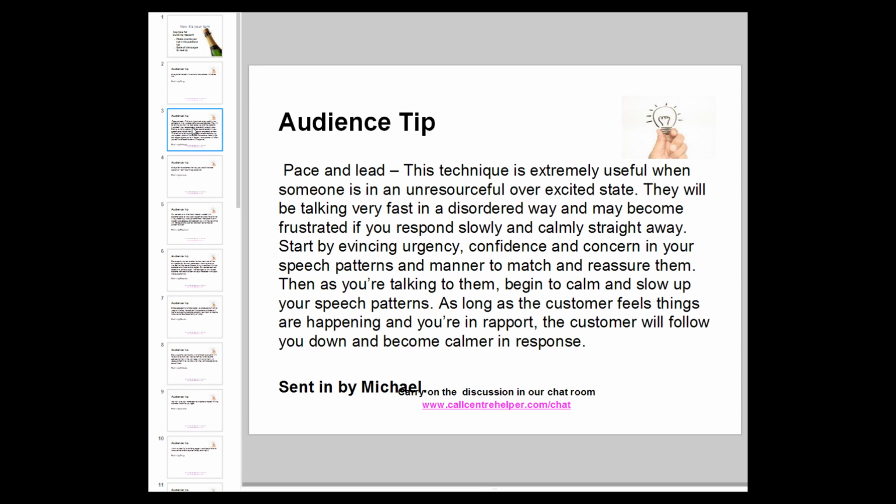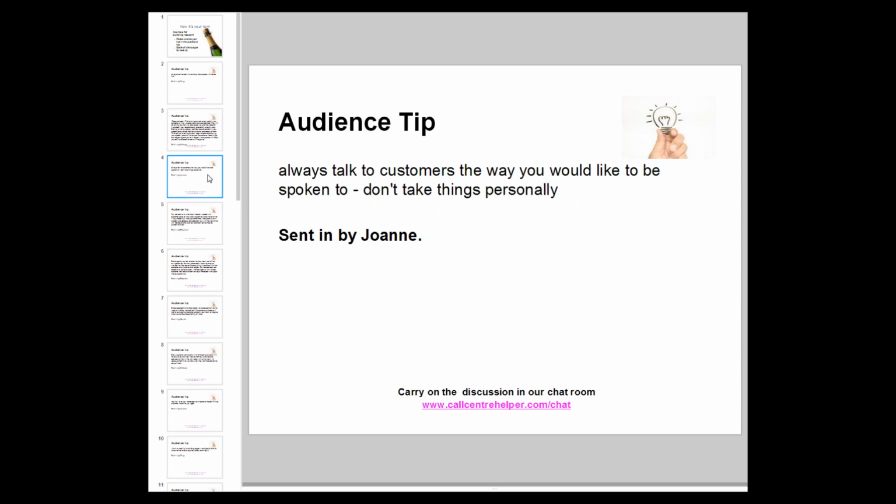Carolyn, this sounds like something very much up your street. Yeah, definitely. It's the whole idea about the leading part: taking them where you want them to go. So if you've got someone who's angry and you go quieter in your volume, then it encourages them to come down a few notches as well, rather than behaviour breeds behaviour. If you match aggression with aggression, it just escalates.